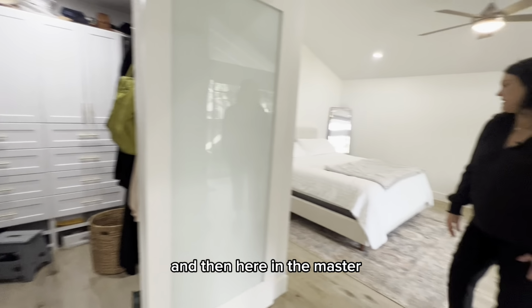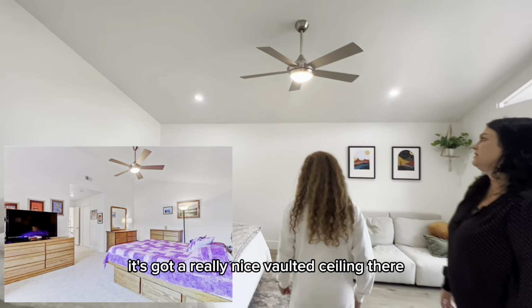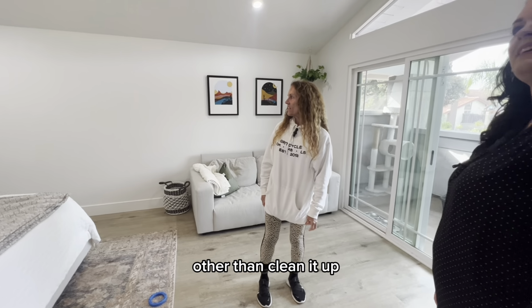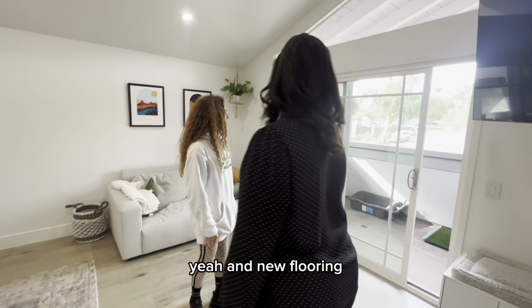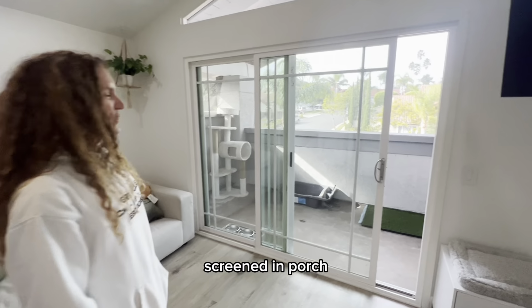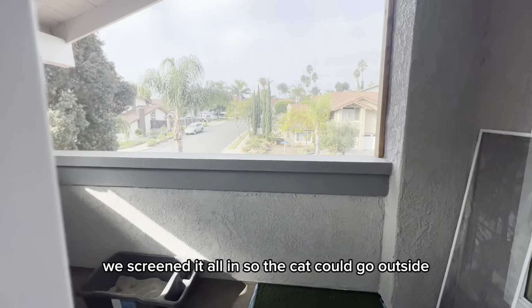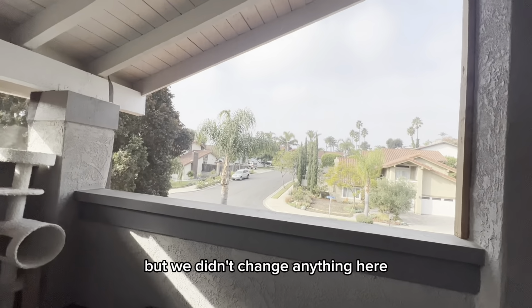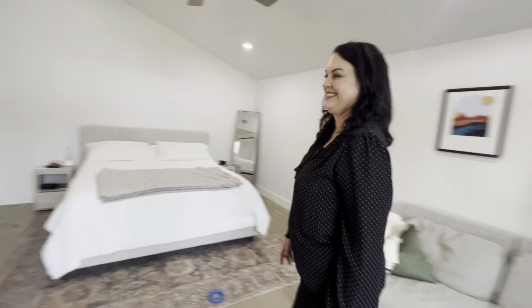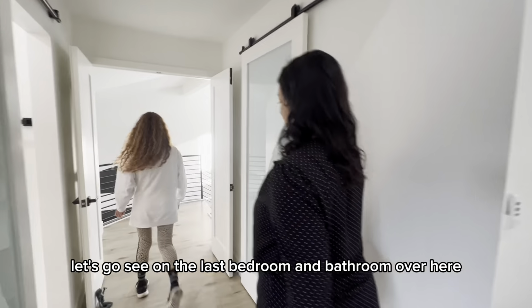And then here in the master, it's got a really nice vaulted ceiling, recessed lights, a really pretty new fan. We really didn't do anything in here other than clean it up. And new flooring. And then that's the kiddies area outside. It's a screened-in porch. That's super clever how you did that. We screened it all in so the cat could go outside. But we didn't change anything here. And then he can't escape. Well, let's go see the last bedroom and bathroom over here.